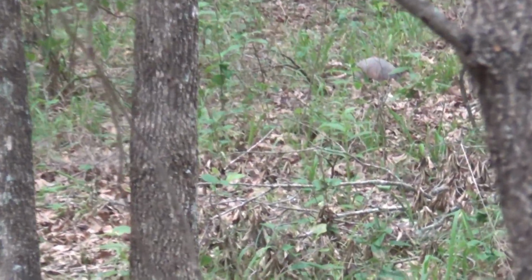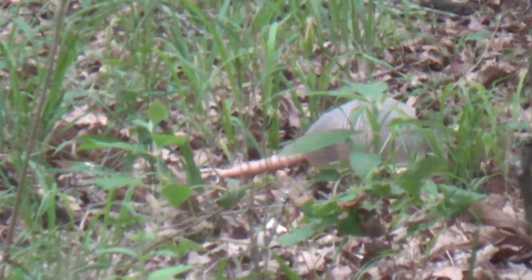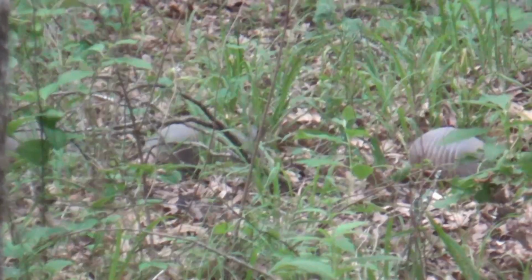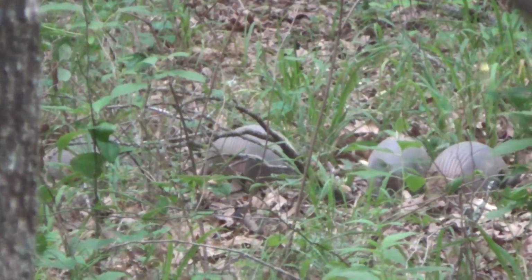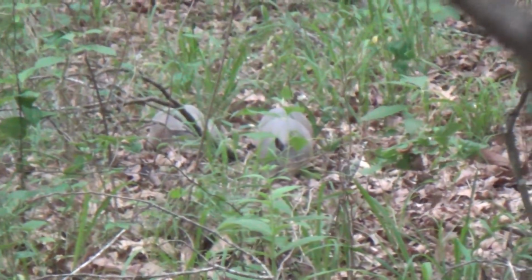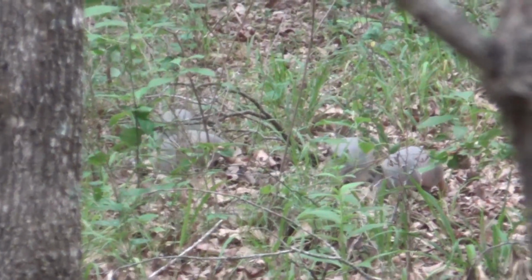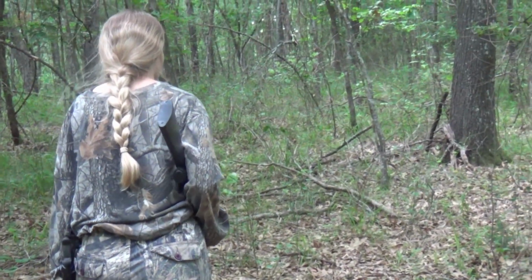Bunch of baby armadillos. I've never seen a group of baby armadillos. Yeah, it is. I knew that was an awful lot of noise for just squirrels, even though there's a new batch of squirrels out. I got four in the frame right now. They can't see worth a crap, but they can hear.